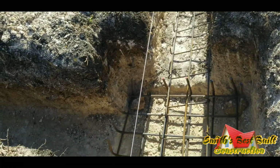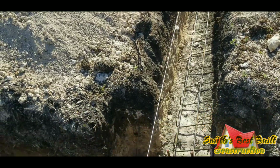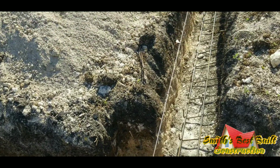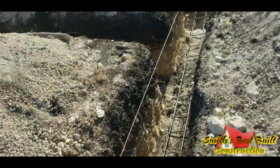Those are all 16, those I'm going to tie. Wall bar them, right near. I wall bar them, I stand them up 16 inches apart. Alright.